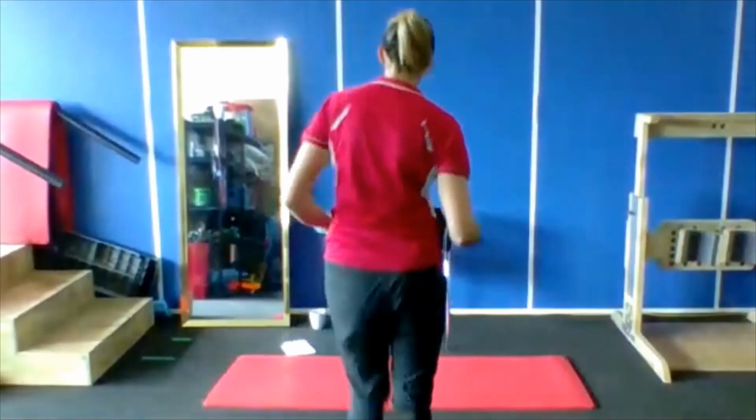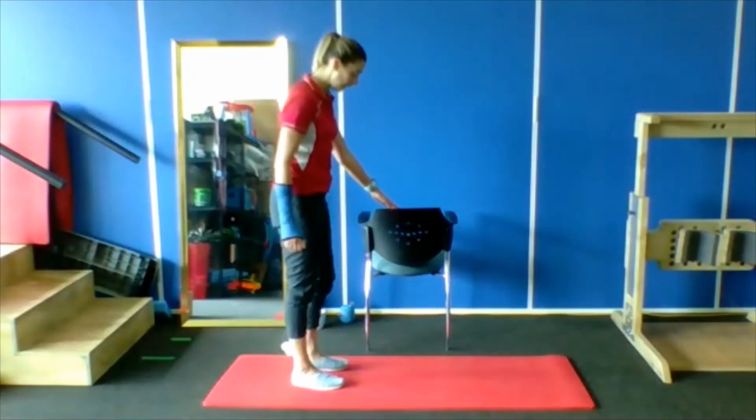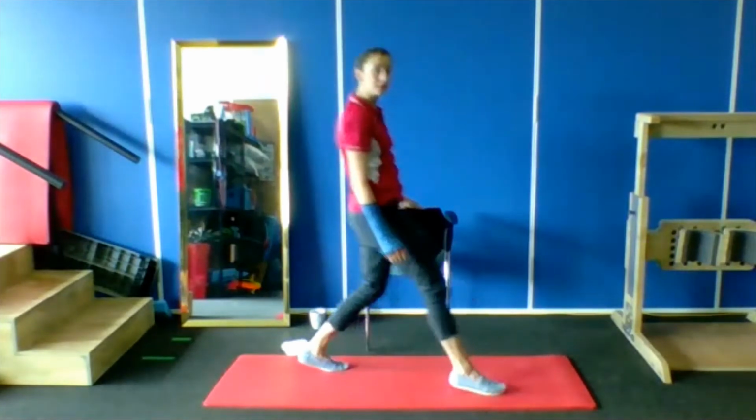Okay, so we're going to do forward lunges to start with. I want you to have something stable to hold on to. You're going to take a nice big step forward. We're going to drop your back knee down, up, step back.